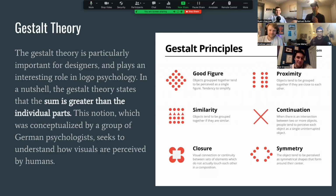Okay, so before we talk about logos, let's talk about some design theory. So I think it's pronounced Gestalt theory. It's basically this theory that incorporates a bunch of different principles of how you should design a logo, and what sort of jumps out to people's eyes.